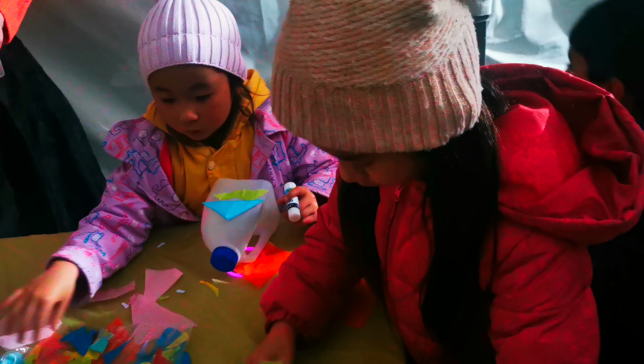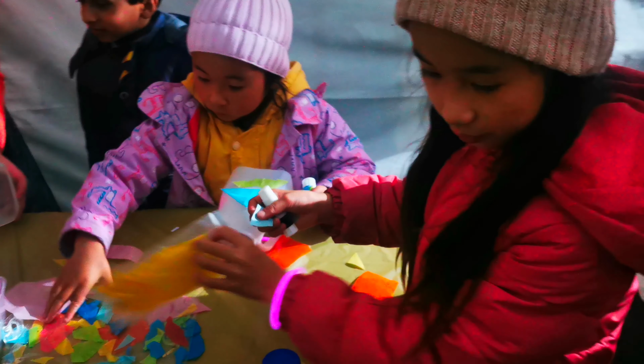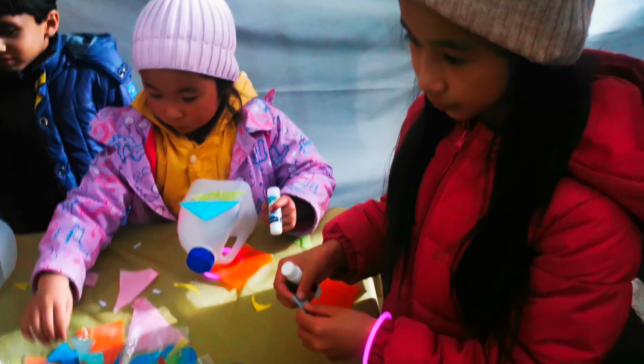Girls are making their lanterns. They're going to decorate them first. Later on, they're going to put some lights inside. How fun.